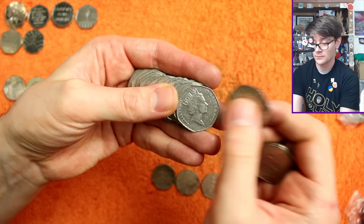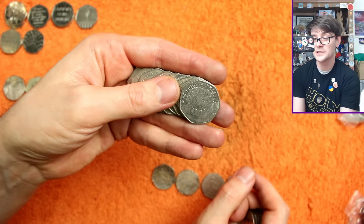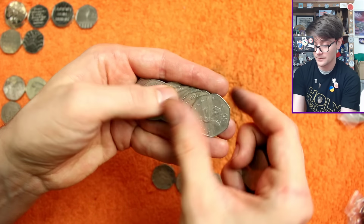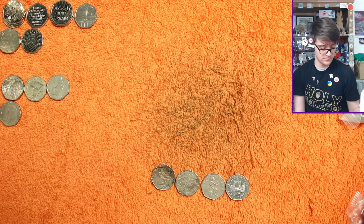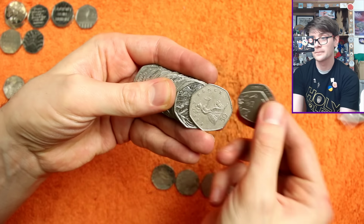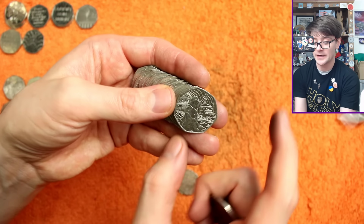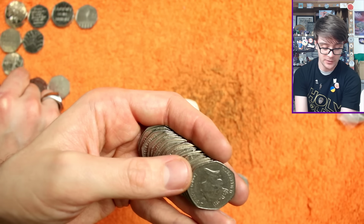Oh, this is Diggy Winkle, our first 2016 Beatrix Potter. There's our first Paddington, Paddington at the station. One of four Paddingtons you can find in your change. They're cool designs, but again, fairly common.